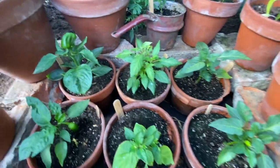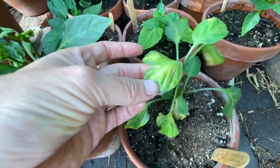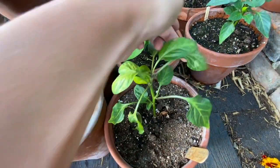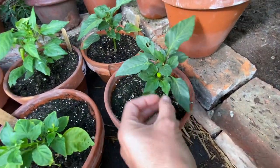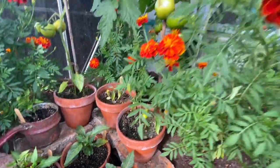And there are a few Hungarian hot wax, but they don't look healthy. So I don't know what's up, if it's a pyralid in the compost or not. I'm not 100% sure. So they don't all have it. It might just be a weather thing though.